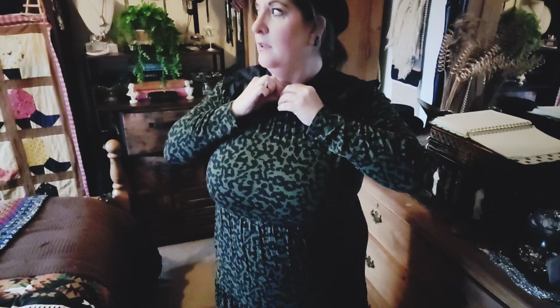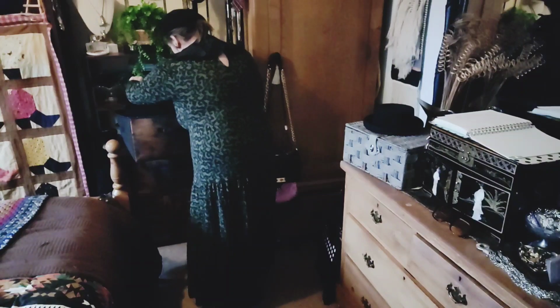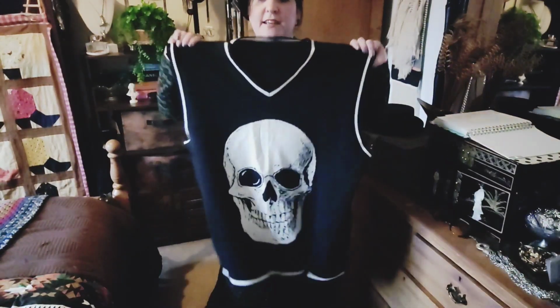Actually, no, that was the wrong way around. So this is just one of those collars that were everywhere, but I haven't got a dress with a collar, so this is where we're at. Now for a tank top. And I know the one I'm going to use. I'm going to use this tank top.